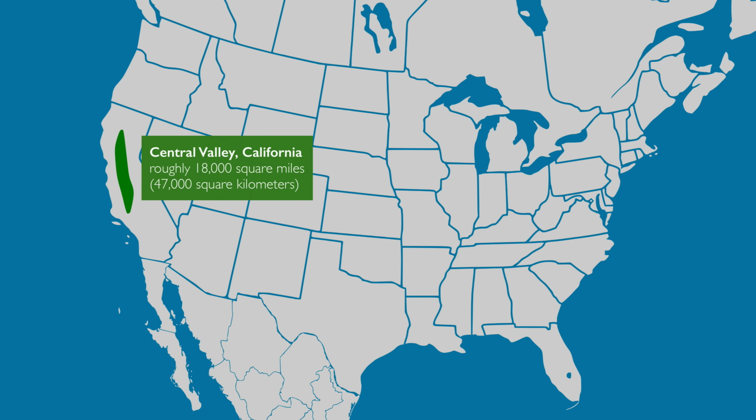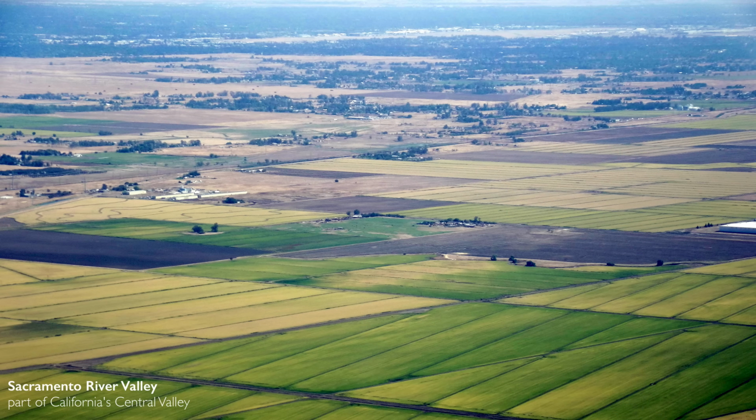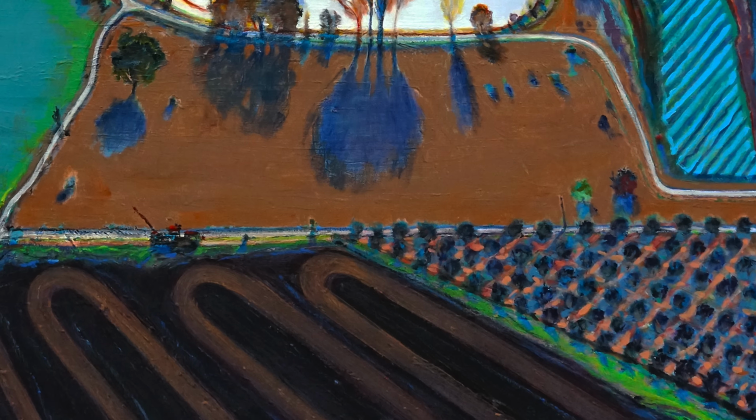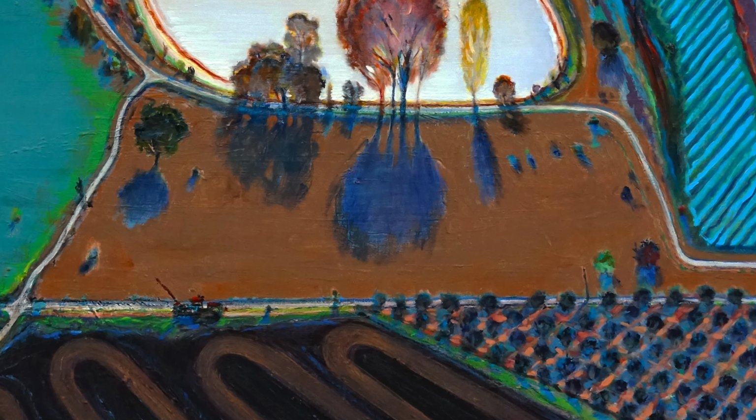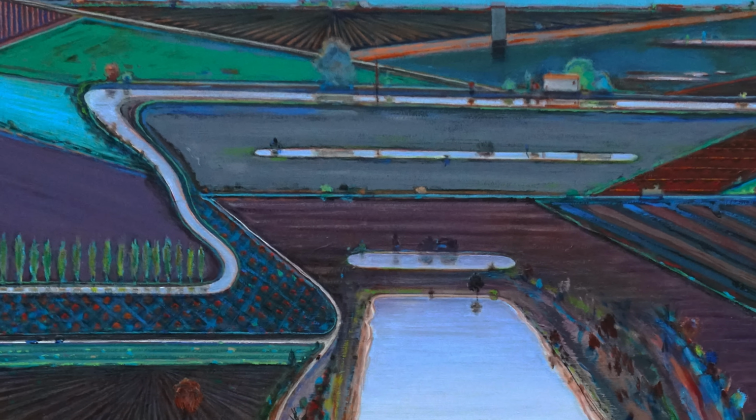The Central Valley is the most productive agricultural area in the United States. It is where our fruits and vegetables come from, but it's not naturally productive farmland. This is an arid environment that has been artificially watered. This is an area that Thiebaud knows well. He's intimately associated with this part of California. He's Sacramento's hometown painter and a local hero throughout Northern California.